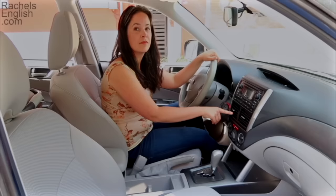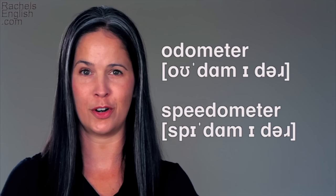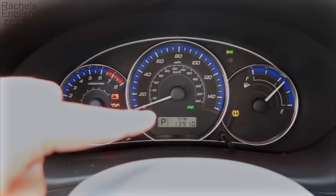Odometer. Speedometer. For both of these, the stress is on the syllable just before the suffix meter. Notice the T's here are flaps. Try these words with me. Odometer. Speedometer.